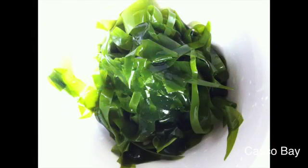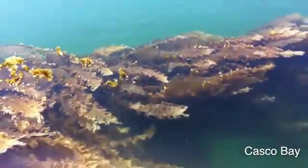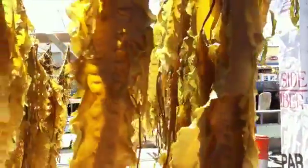By March and April, the young tender vegetables were ready to harvest. By June, the season had ended and the fouling had begun. These plants were harvested and dried. By July, all of the lines were out of the water.